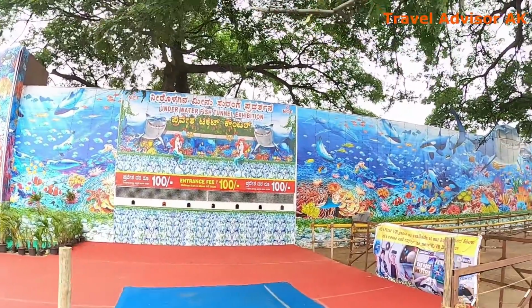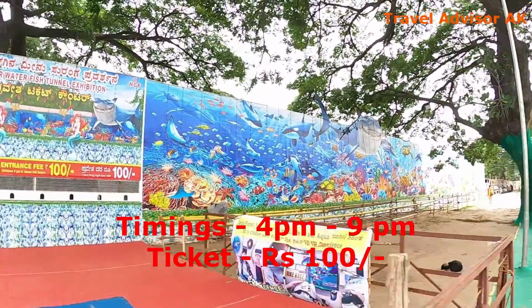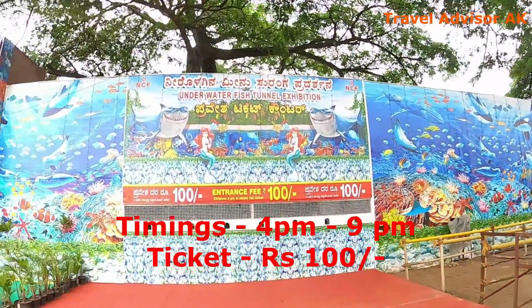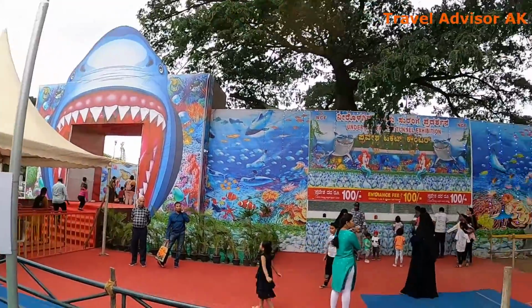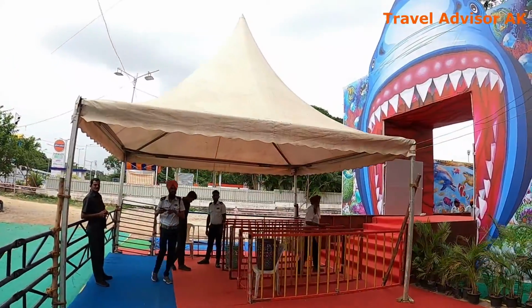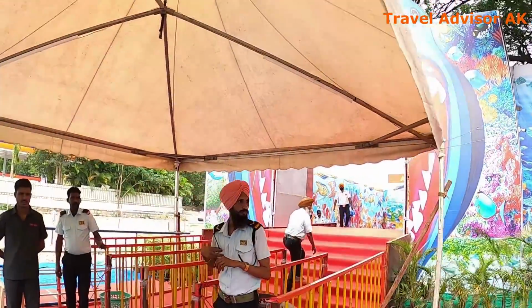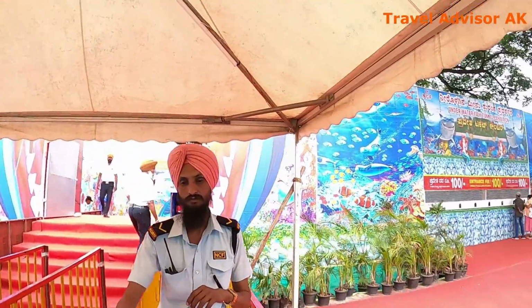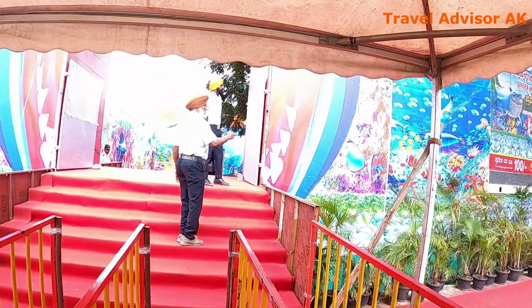The entry ticket to the exhibition is 100 rupees for adults, and kids below 3 years are free. This exhibition is open from 4 p.m. to 9 p.m. and it has several aquariums, the regular ones, the tunnel aquarium, and several other sections we'll see as we go in.